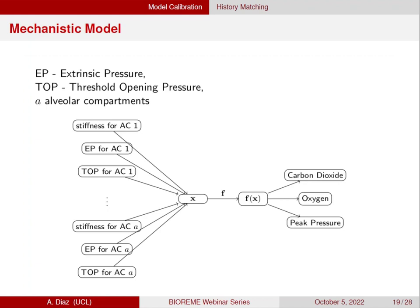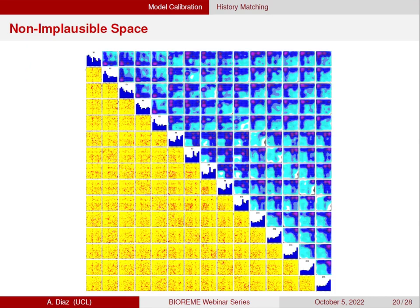We run history matching. We run the process that I've just described for this reduced model, which is reduced in the sense of the number of parameters, but it's still quite computationally expensive, so we need to use an emulator in order to do history matching on it. And the output of this procedure is this non-implausible space.